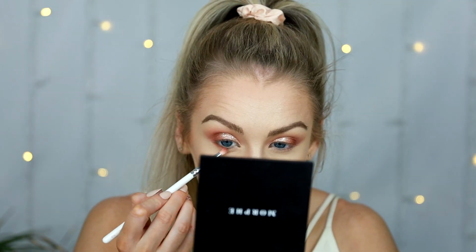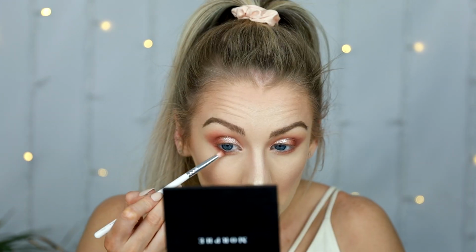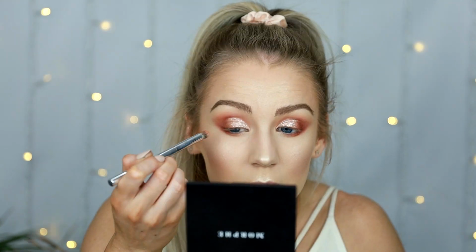We're gonna go back in with that second shade. Then we're gonna take that darker shade and just go on that outer third. Let's go and quickly blend in the glitter. And then we're gonna take some glitter underneath. Just gonna wait for the glitter under my eyes to dry. I'm trying not to let it wrinkle.